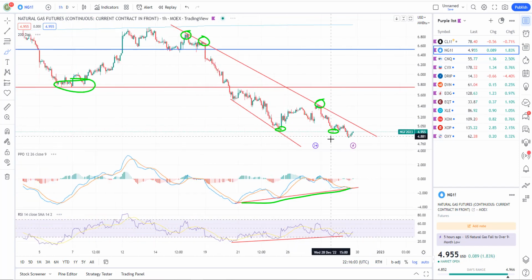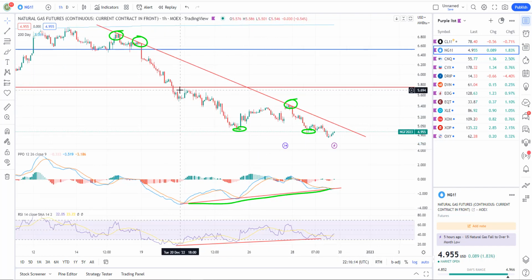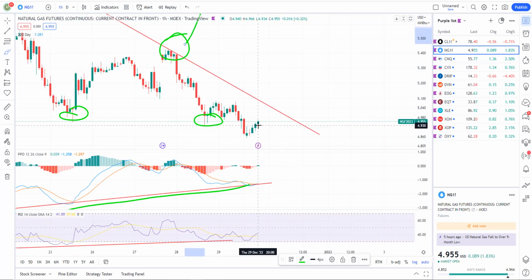On the hourly, bullish divergence on both momentum indicators. We're kind of rocking down this trend line. I can't make anything out that's super clean in terms of a pattern yet. The only thing I can make out is this level of resistance. Is it resistance right there? Now, we haven't broken out, so I think we probably still need to hit it, and I need to see that breakout.